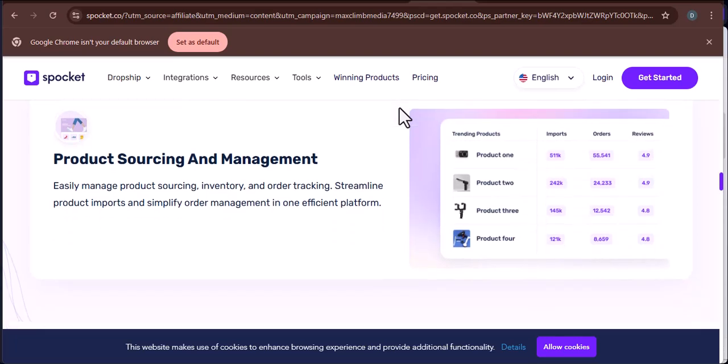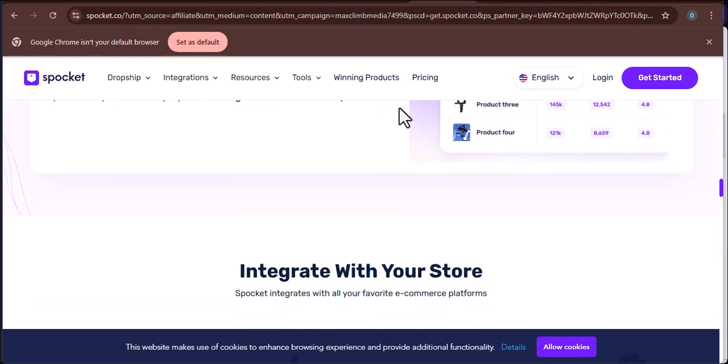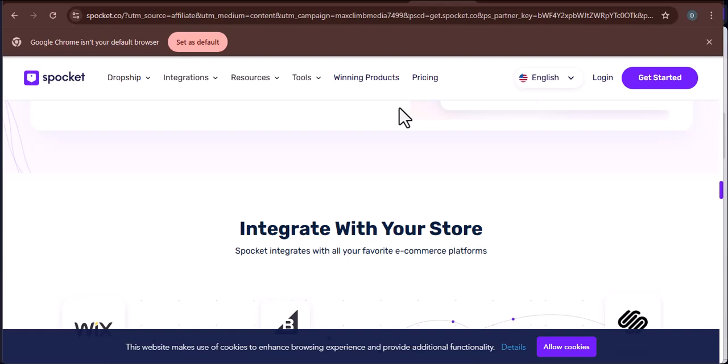Ultimately, the best way to decide whether or not to use Spocket with Alibaba is to try it out for yourself. There's a free trial available, so you can give it a spin and see if it's right for you.